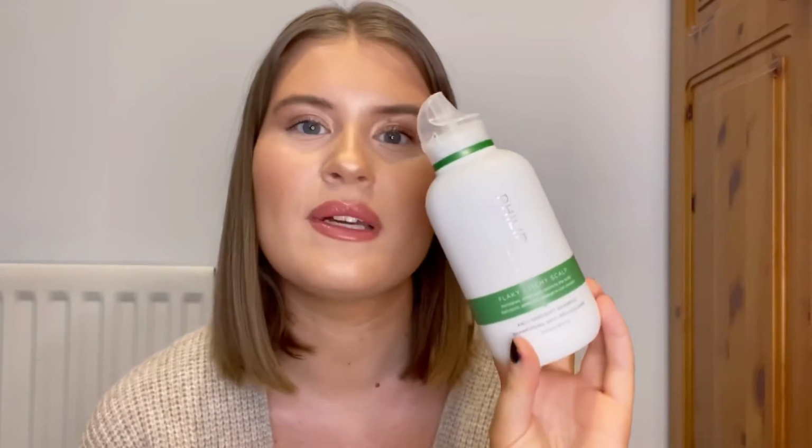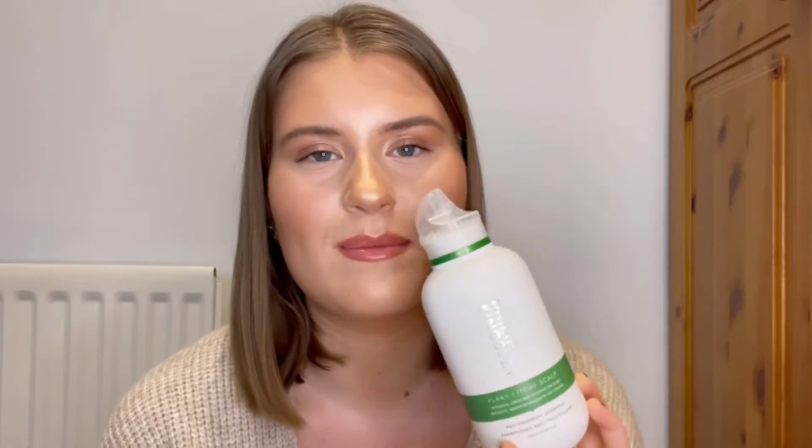And that product is from Philip Kingsley. It's the Flaky Itchy Scalp Anti-Dandruff Shampoo. Now this is incredible. It's so good. It works, which is the most important thing, and I love it so much. It is amazing if you have a really oily scalp or you have dandruff or any flakiness. This will work. I know that's a big claim, but for me it's completely worked.